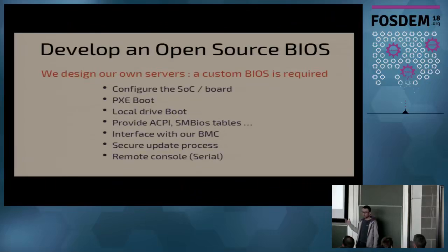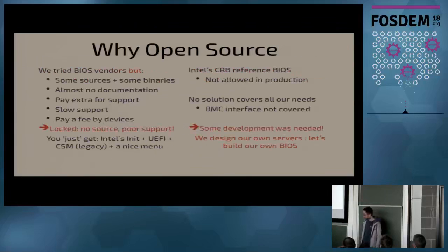We need a secure update process. We need to be able, as a hosting company, to update the BIOS, and not have our clients flash their BIOS if they wish. It's our job, not theirs. And I think that's everything.